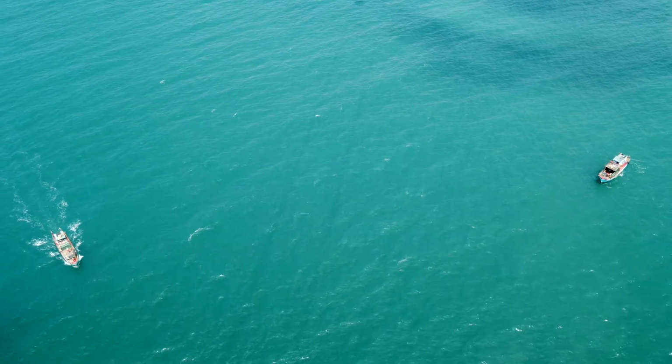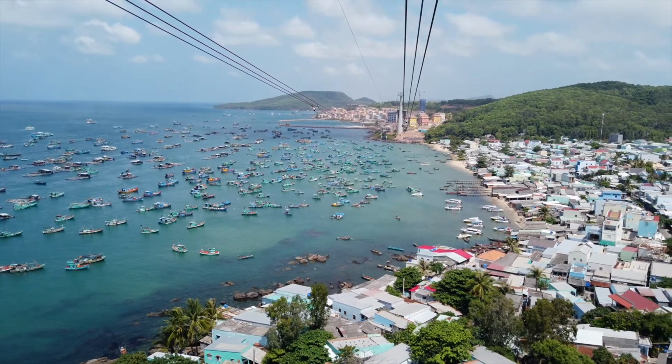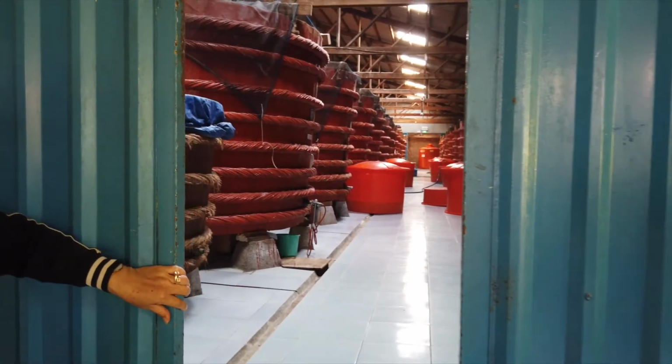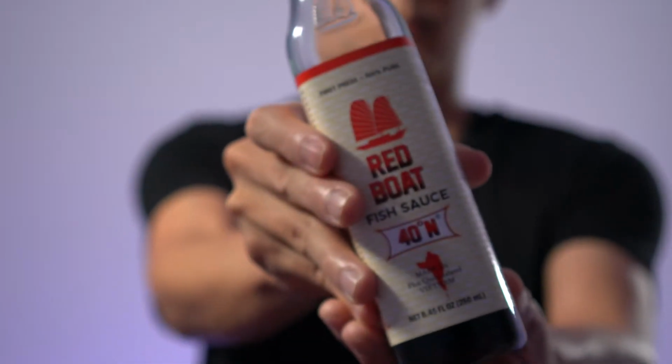While we were visiting Phu Quoc, Vietnam, we were graciously granted a tour of the Red Boat Factory, the maker of the best fish sauce in the world. Let's see what makes it so special and why you may want to have it in your kitchen.